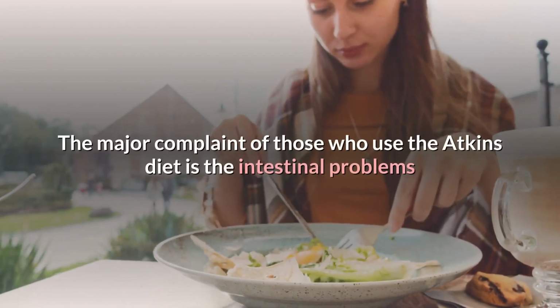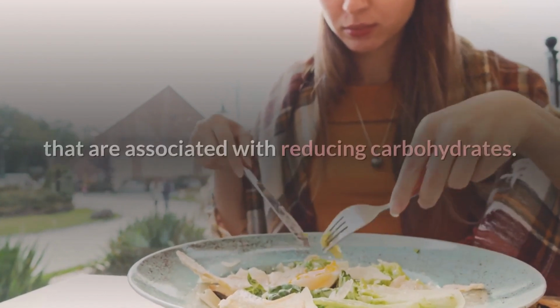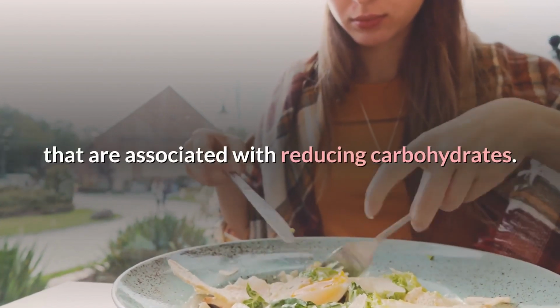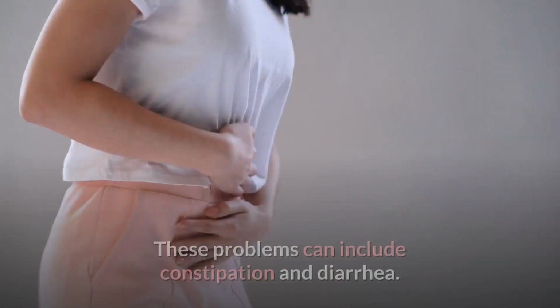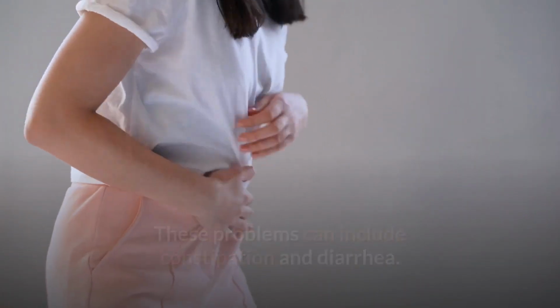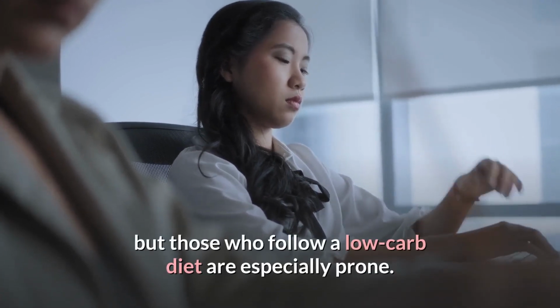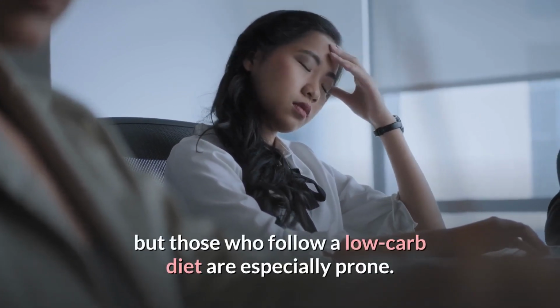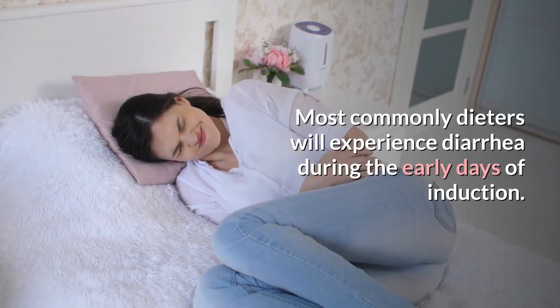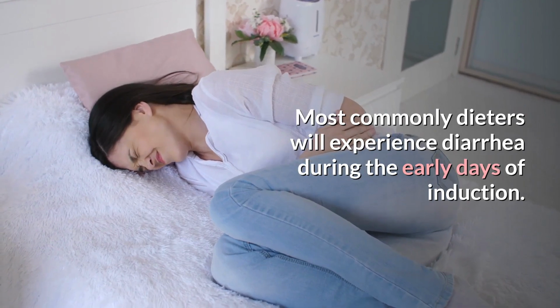The major complaint of those who use the Atkins diet is the intestinal problems that are associated with reducing carbohydrates. These problems can include constipation and diarrhea. These symptoms can happen to anybody at some point, but those who follow a low-carb diet are especially prone. Most commonly, dieters will experience diarrhea during the early days of induction.